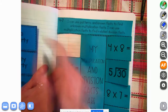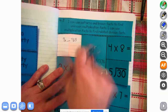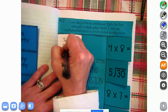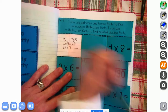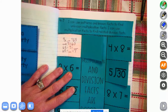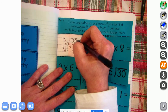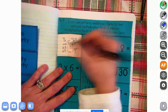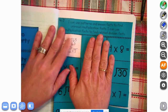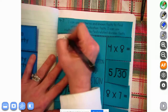Okay, so we have a 7. So 7 times something is 63. And something times 7 is 63. And 63 divided by 7 equals something. And 63 divided by something equals 7. Okay, so we think about it. I see a 6 and a 3. If I add those together, they make 9. Let me see if that works for 7 times 9. If I take my hand, I did 7 times 9, it'd be 1, 2, 3, 4, 5, 6, 7, put this one down, 63. I believe it's a 9, 7 times 9.